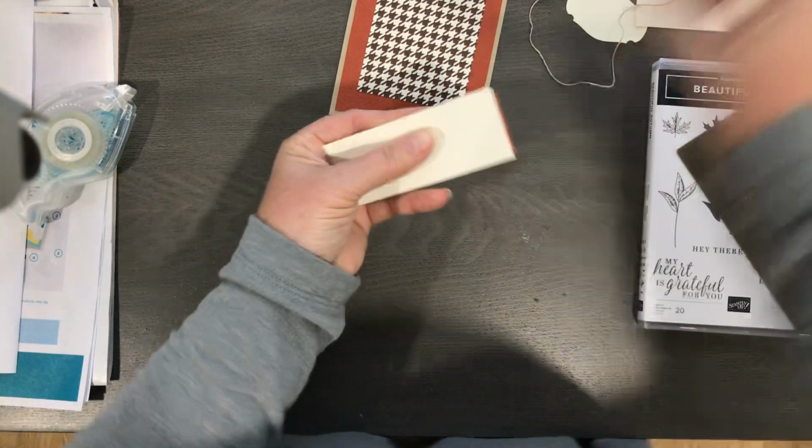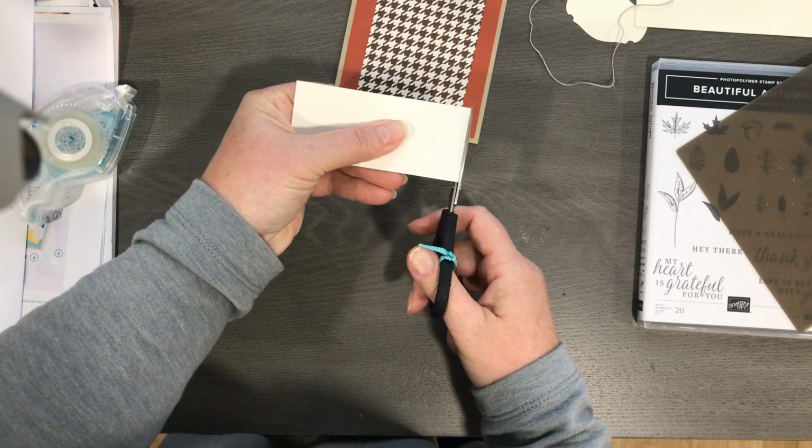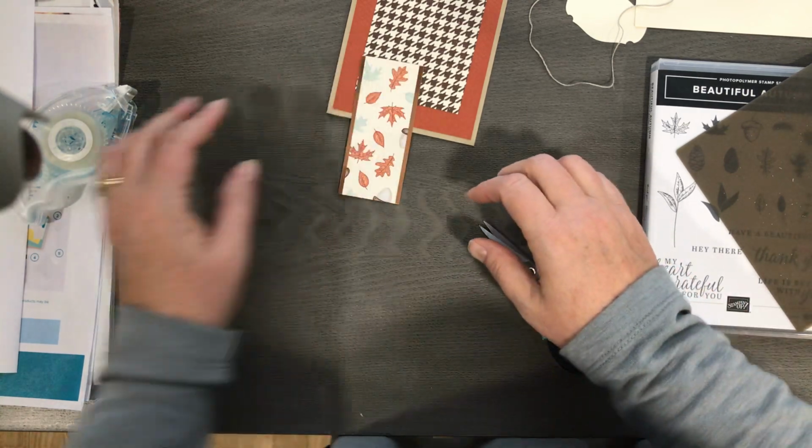Now that's a little bit longer, so I'm just going to trim it down so that they match. Oh, you can't see what I'm doing in my studio.